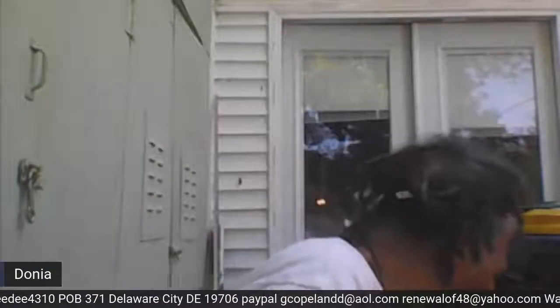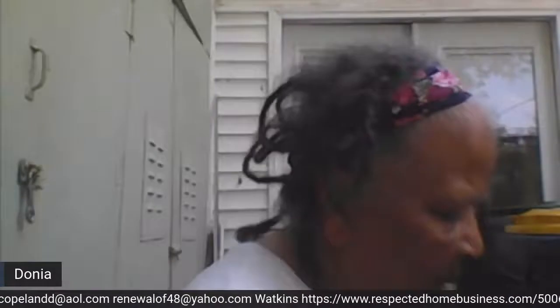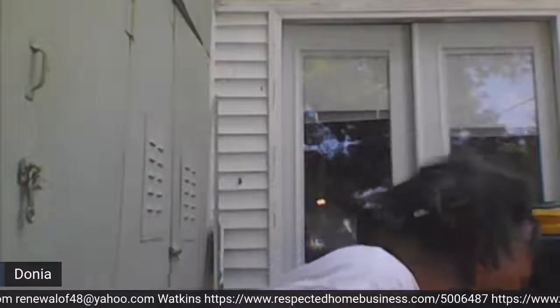This is the first time I'm doing this. I got the seeds. I'm going to put a little bit of water in and then put this on. This acts like a little hothouse. So I'm going to put a little bit of water in. That's how I've been growing a lot of my things.